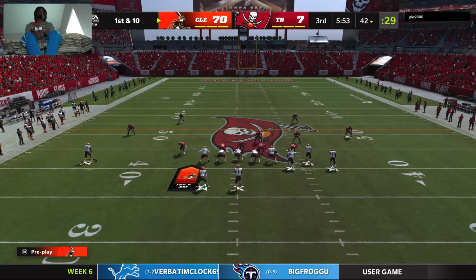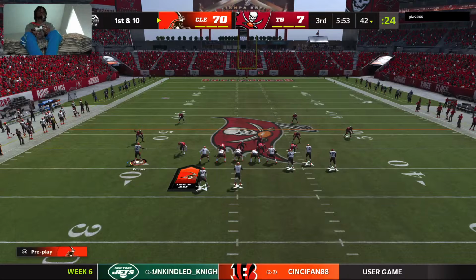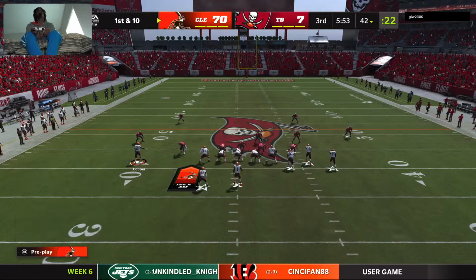But let's face it, when you look back at the numbers of guys who had 4 in the past, you'll find the names of some of the greats and some guys who just had a fantastic game.